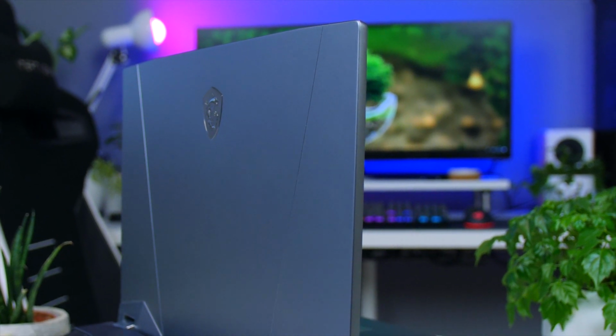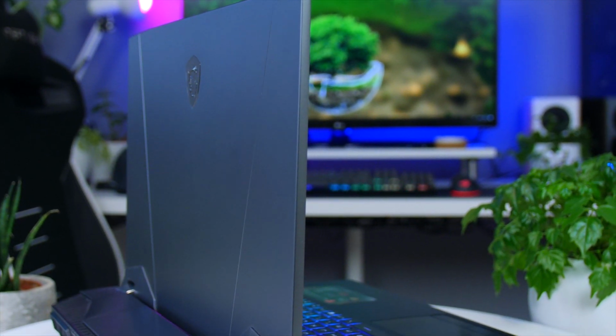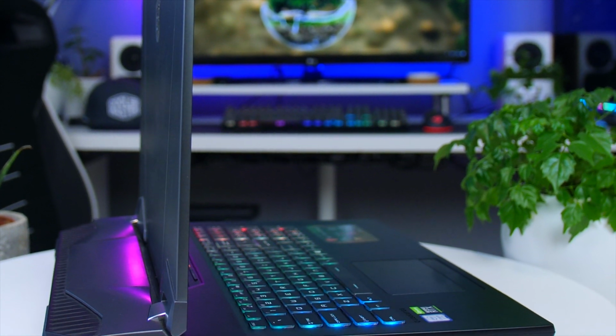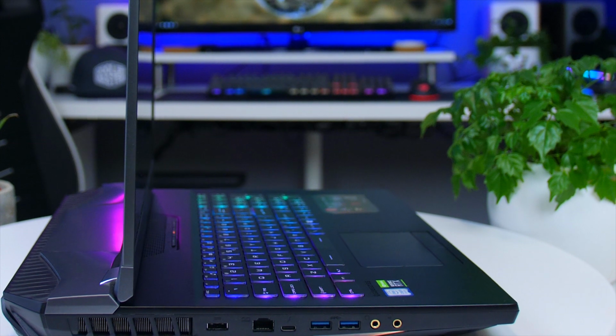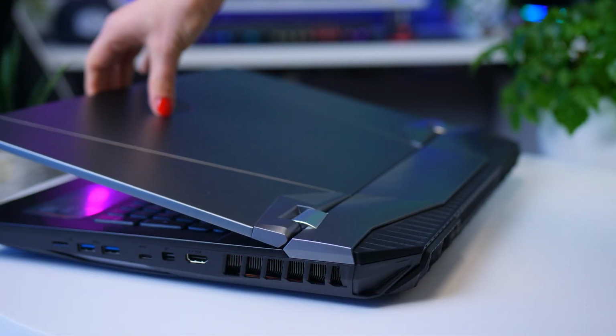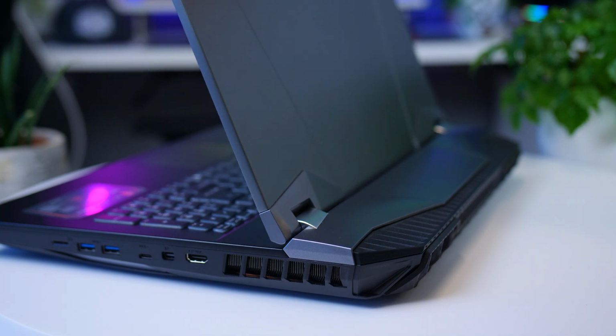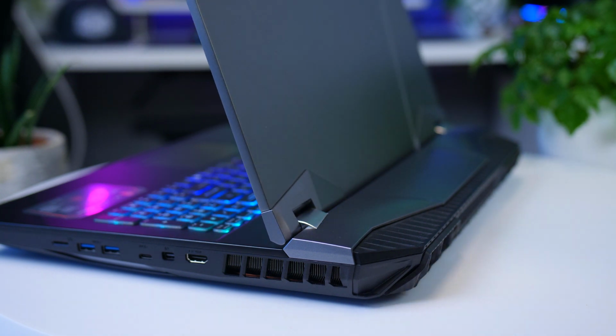While most of the design is plastic, which doesn't look as fancy as some full metal machines do, build quality is actually really good all around and nothing feels fragile. The hinges are very solid and it just looks and feels like it can handle some regular use without you having to constantly worry about damaging it.